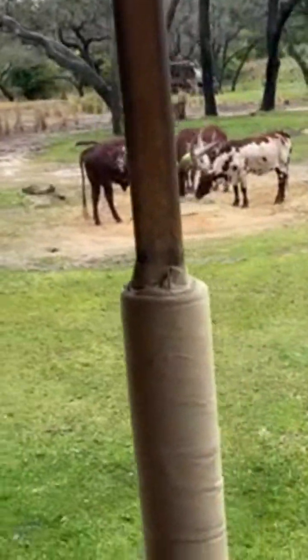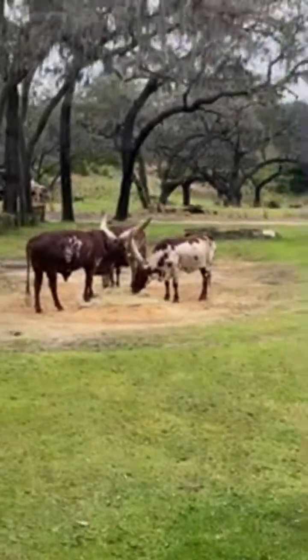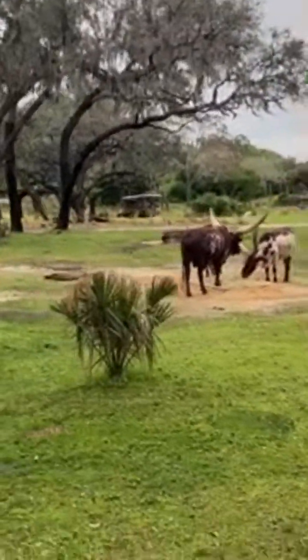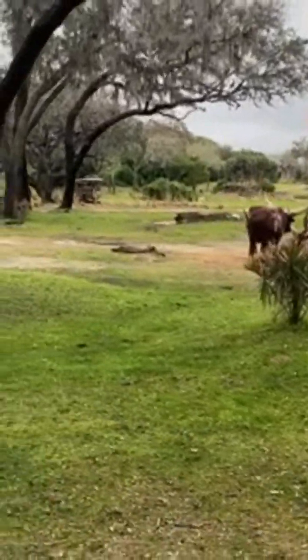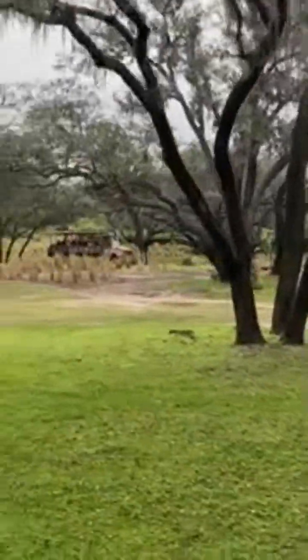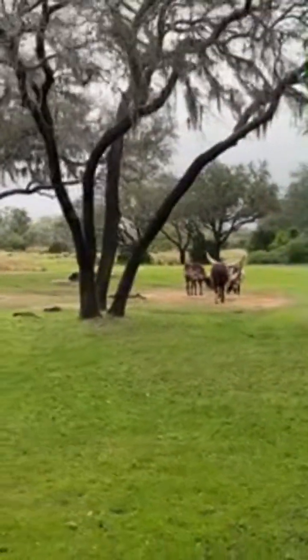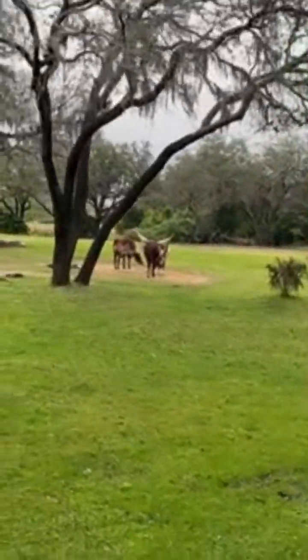Now there are a ton of veins that run throughout their horns, and that can help regulate the cattle's body temperature. Their blood will pump out to the tip of the horn, and it cools down up there. And then when it pumps back in to circulate throughout their body, that will in turn cool down their entire body temperature. So it's kind of like their own air conditioning system built into their horns.